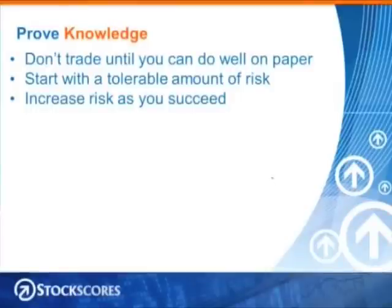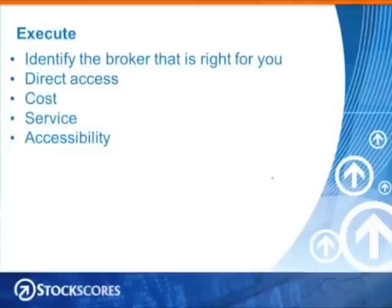Because what happens in the real market? Emotion. Emotion makes you break all the rules. So it's real essential that you do this. Then to execute the trade, you're going to go to your broker. I think you should have a direct access broker. Does everyone know what that is?